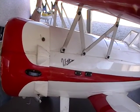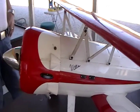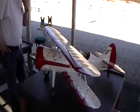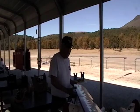Well, as you can see, the name on the side of this airplane says Willie. That's because it's Jack Tatum's Willie Waco. As I always say when Jack flies this, the Waco from Waco flying his Waco.